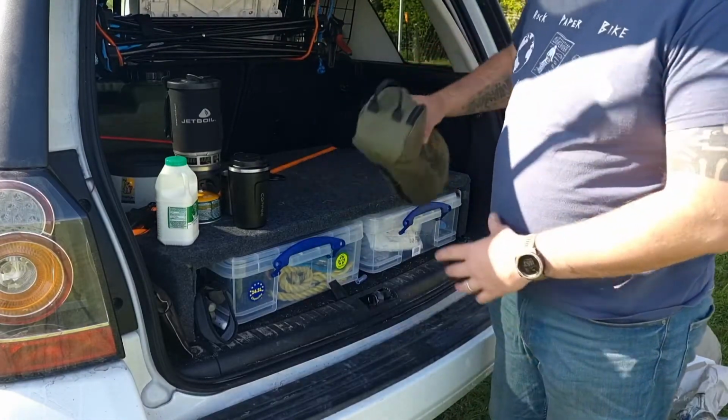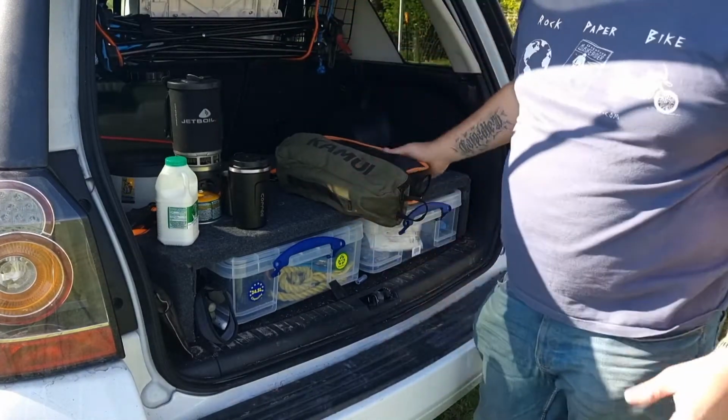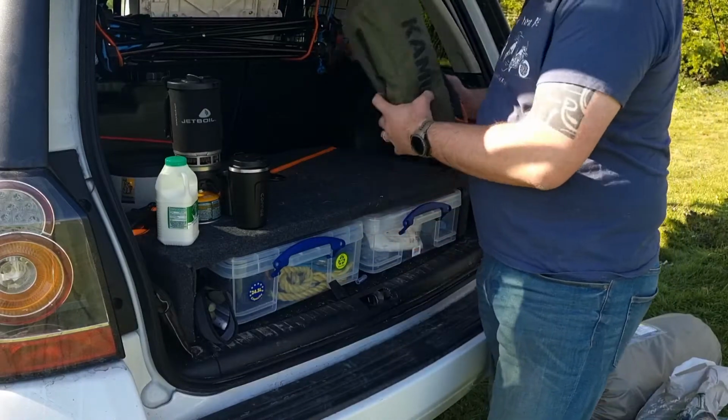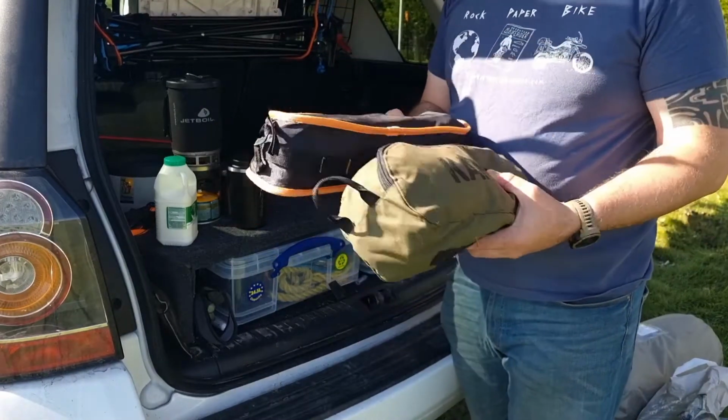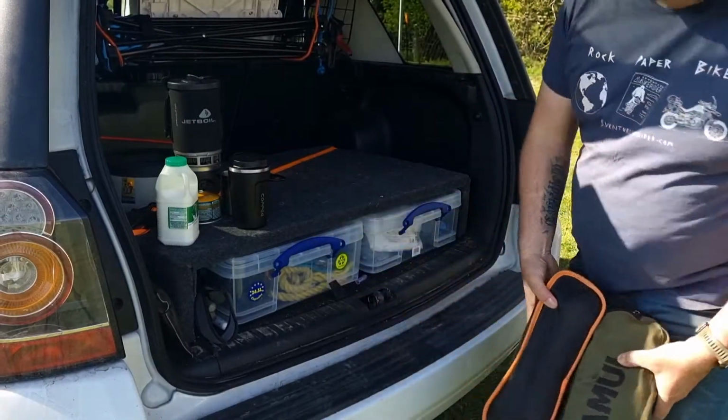And just tucked down the back, we've normally got 3 chairs. The one is already out at the moment because I'm away with work. 1 chair, 2 chairs, they're just these really lightweight fishing chairs. They're ideal, and these live in here permanently.